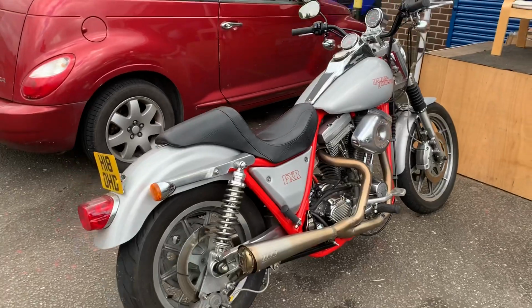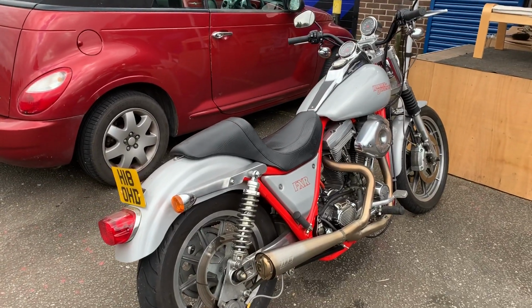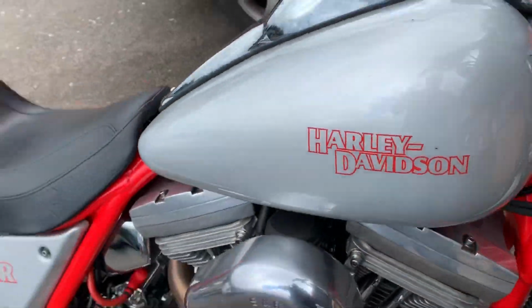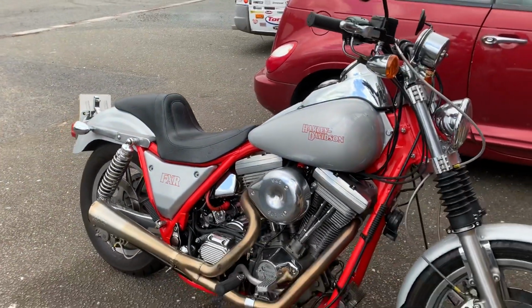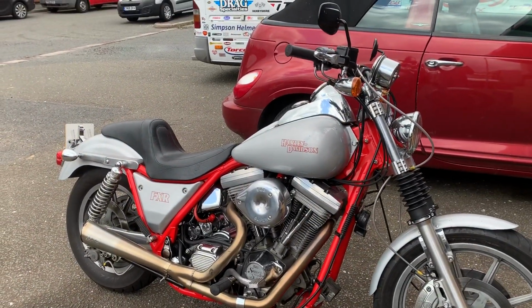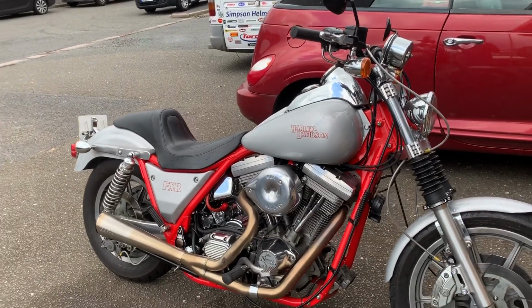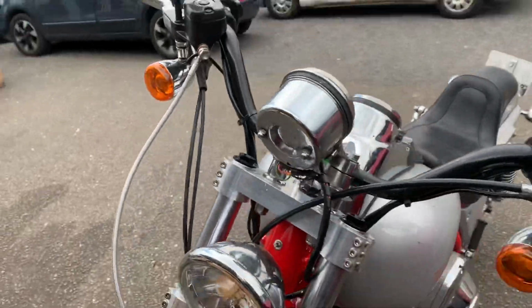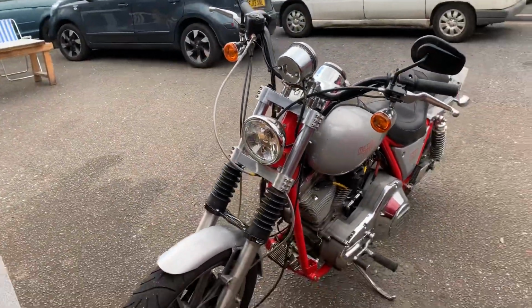Got the old Supertrapp on as well. If you're interested in any parts, the S&S air filter. It's got a stock CV carb on this by the looks of it. But the S&S air filter and the Supertrapp, very good bits of kit. Look at the billet yokes and all. Proper CNC yokes on this. A cracking looking machine. Great fun.